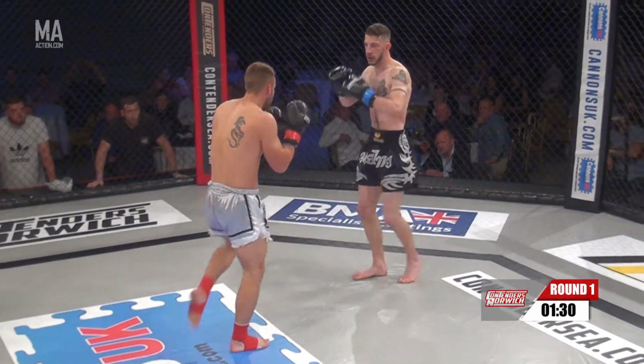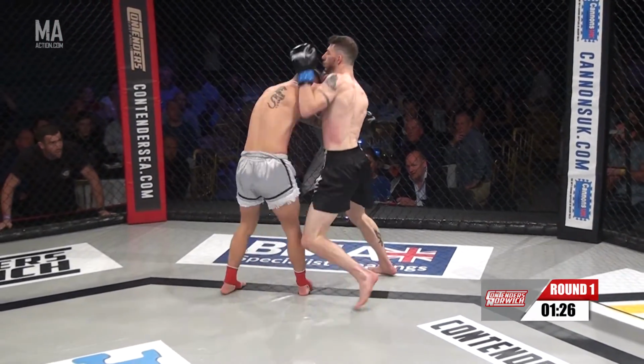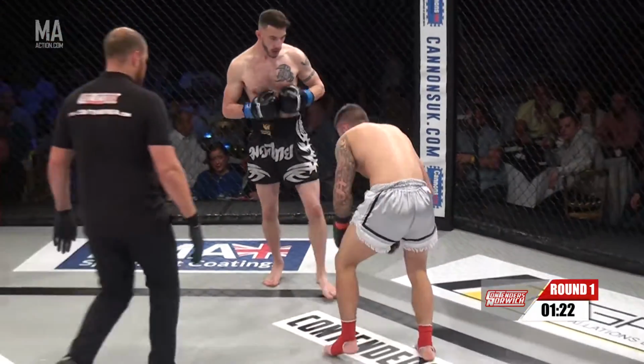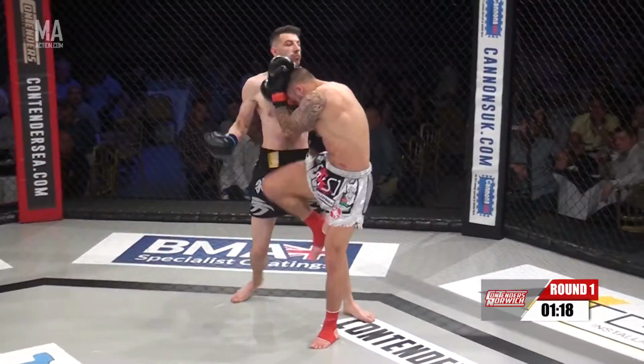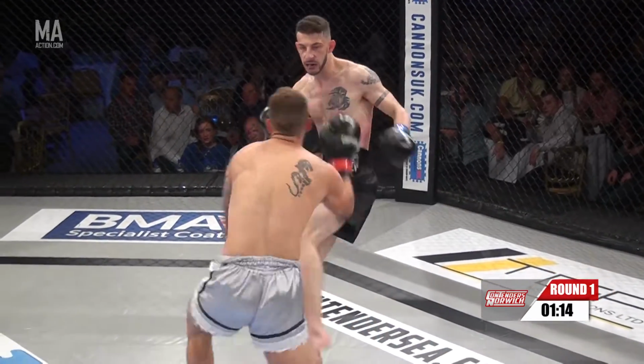Man, that guy throws some thunder, Dean. Chris has got some beautiful power straight down the pipe. Comes in with that jumping knee. And again, a slip from Bradley Kemp. I love those kicks to the leg, though, from Kemp. He's very quick as well. Seems to be a little bit more of a direct kicker.